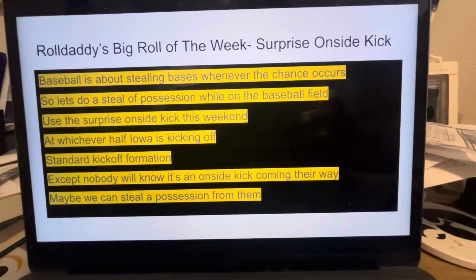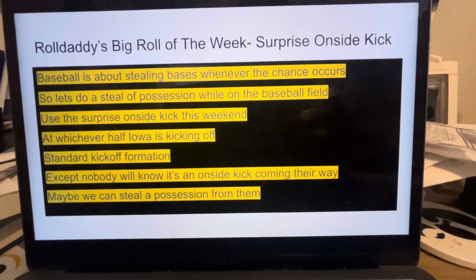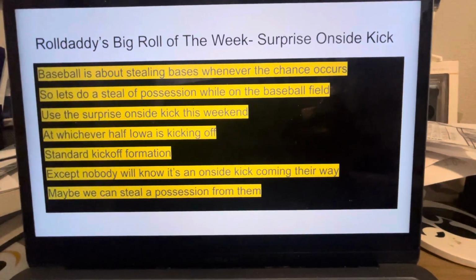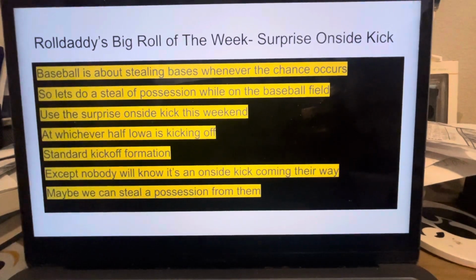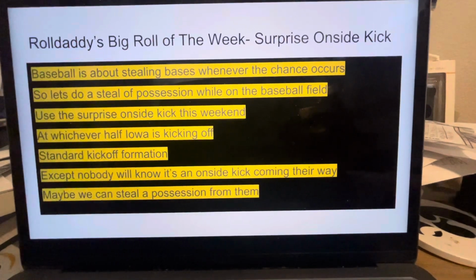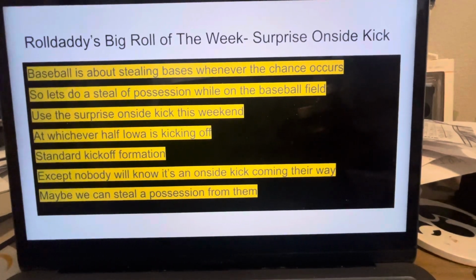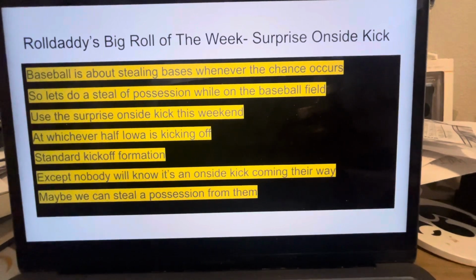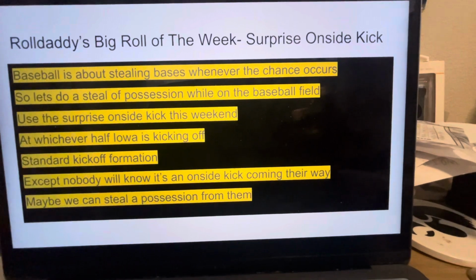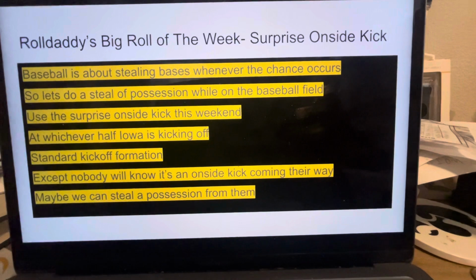The surprise onside kick. Last year I did this for the first game of the year, but this year I'm going to save it for the game at Wrigley Field because, you know, baseball's all about stealing bases whenever the chance occurs. So I'm thinking, let's have Iowa do a steal possession while on the baseball field. Use the surprise onside kick this weekend, and Iowa's just going to use it at whichever half they are kicking off, just in their standard kickoff formation, but no one's going to know it's an onside kick. Because if that's the case, maybe Iowa can steal possession from them.